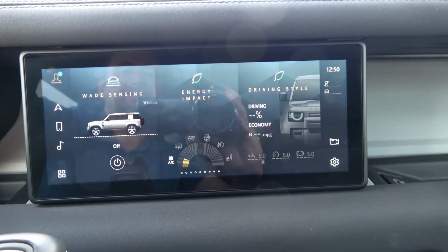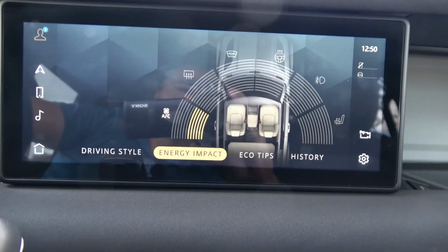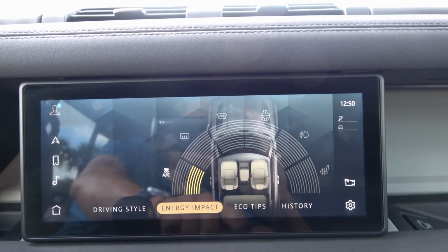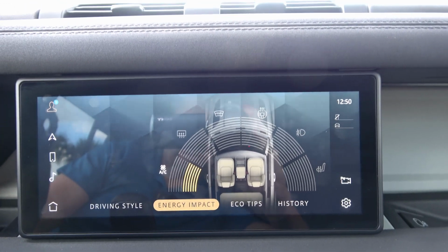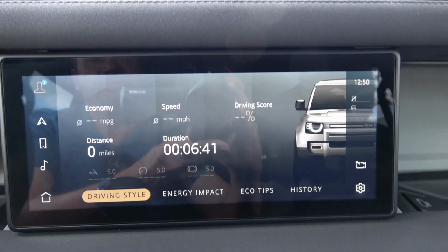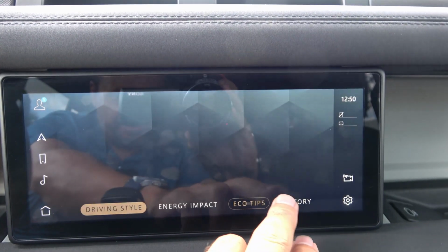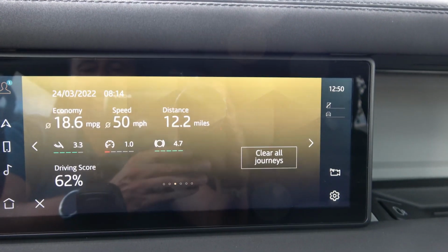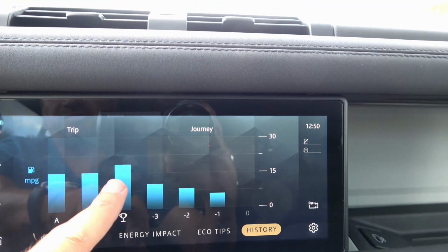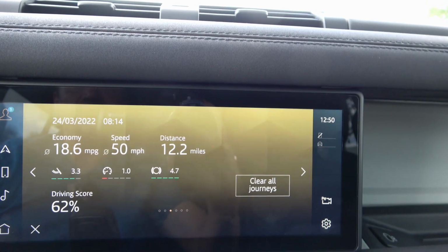You see the energy impact, which is a different feature in here. You can see the driving style. Basically right now it tells you what's drawing the energy, and that's AC because it is hot in here. Driving style tells you your economy, speed, driving score. And then you can have history right there. So you can see driving style, energy impact. But you have a trophy right here. Whoever was driving this vehicle got a trophy. Let's see what this trip was.